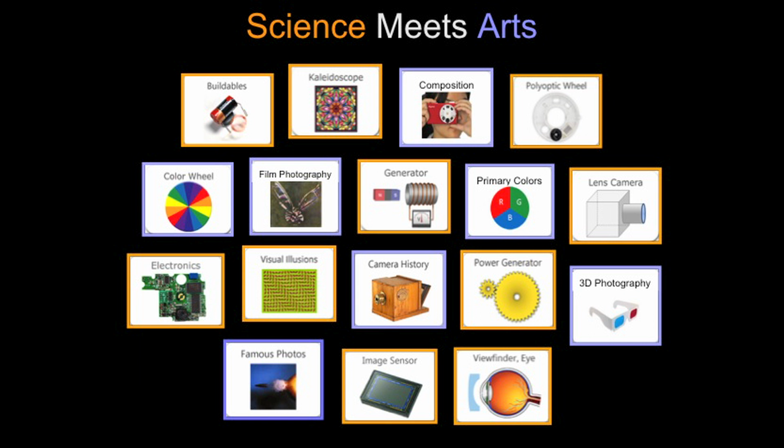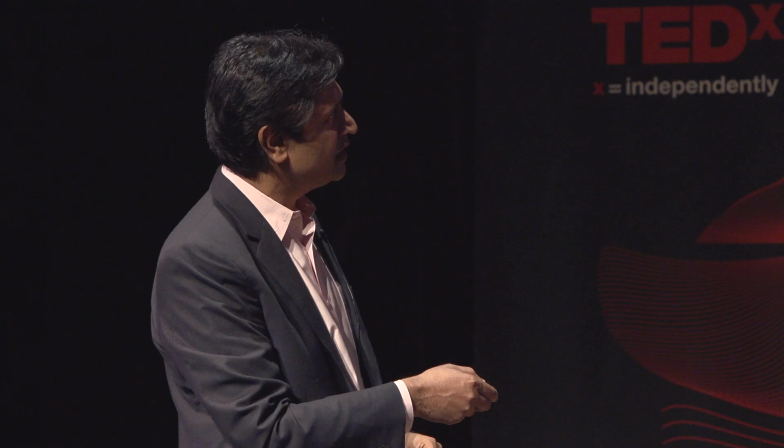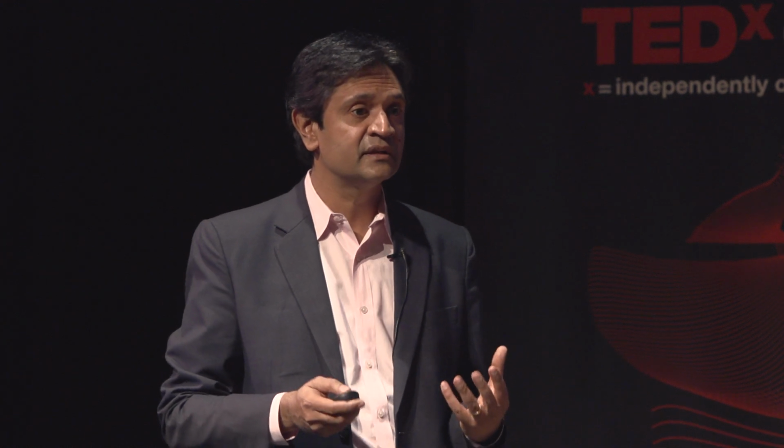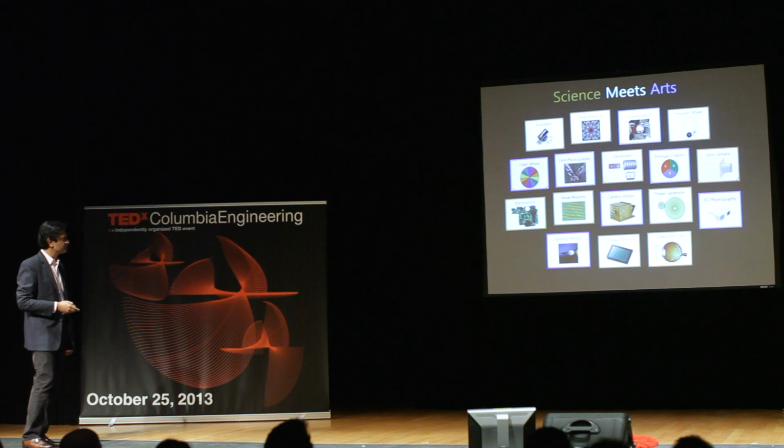So here you see some of the concepts that we've described on the website. Some are descriptions and some are home projects and so on and so forth, but the science concepts are colored orange and we use blue for the arts. And as a teacher who wants to create an after-school program or an in-class curriculum, you can imagine interweaving these different modules to create a really rich and interesting educational program.